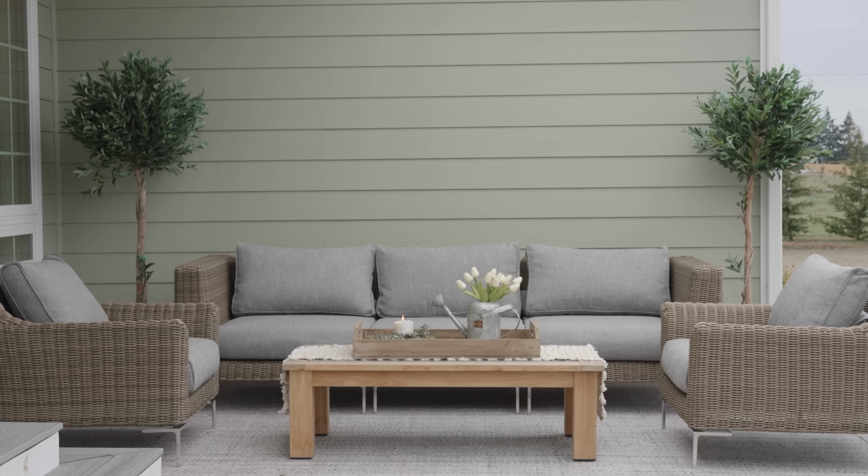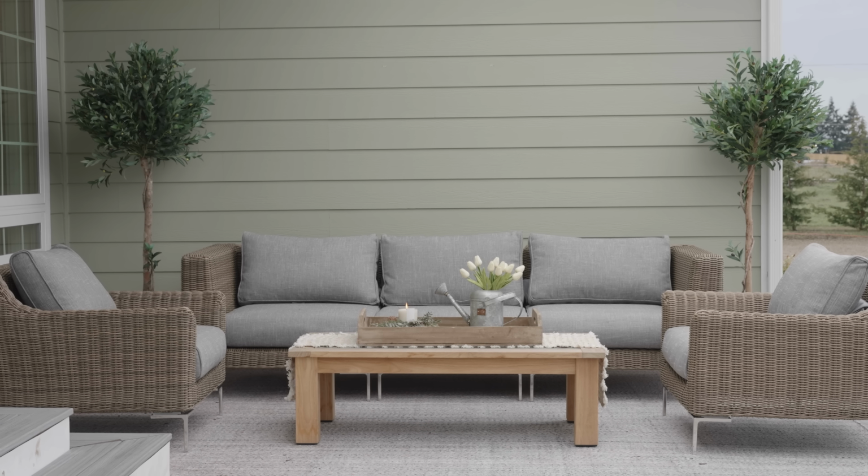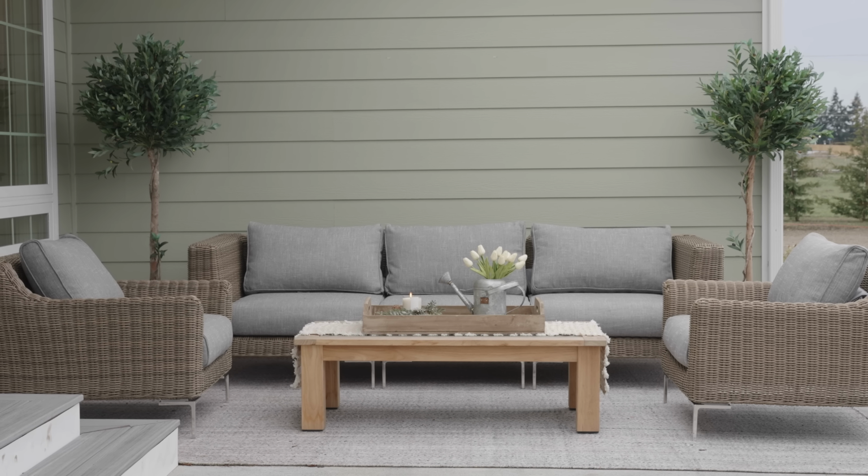Now that we've accomplished all of the exterior home products, I want to bring it on inside and share with you guys all of the interior home items. These ones are really good too.